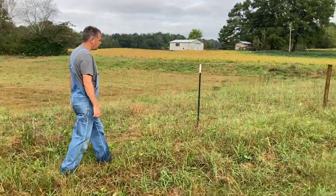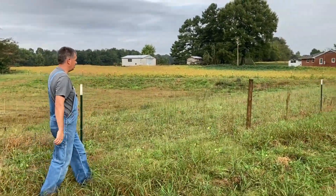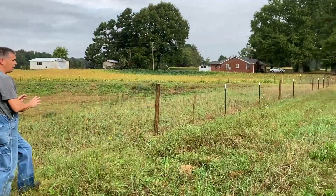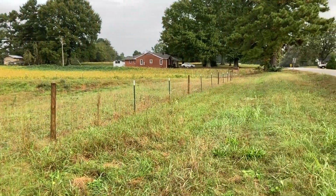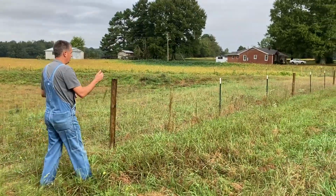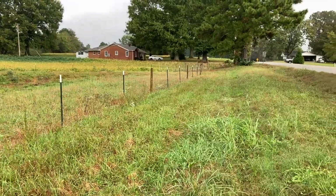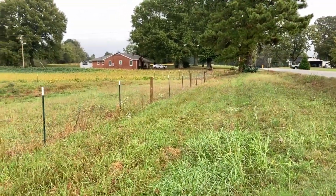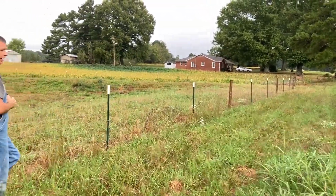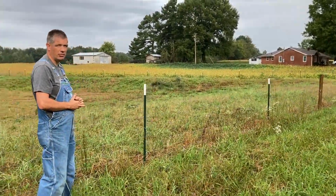But as we get down towards this end, our property access is pretty bad, and there's never been a home out here. There's never been a mobile home out here or anything like that. So access here is pretty bad, and it'd be easy for a car, a truck, whatever, to turn in here off of the road and get stuck really easy. So we're going to have to do something about that.